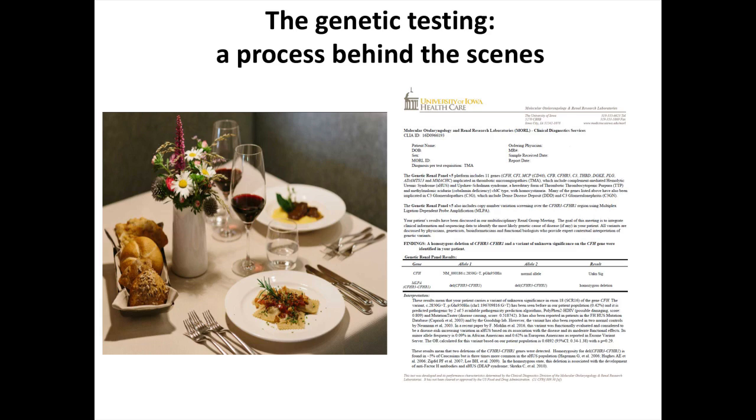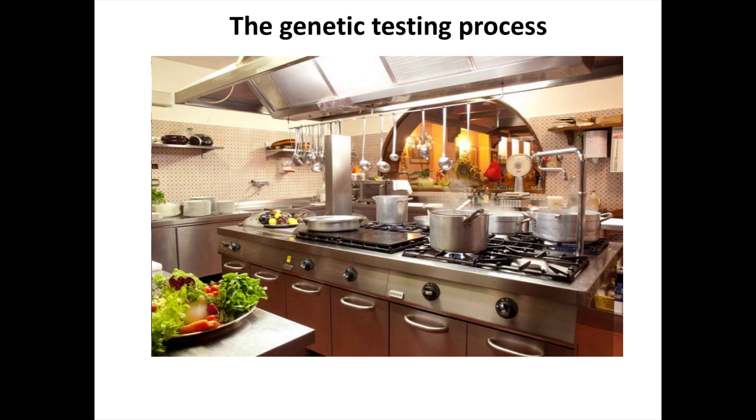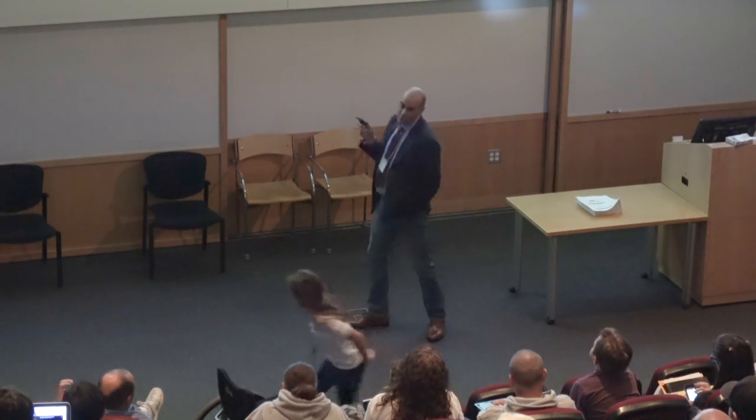So let's get started. What you see here is a fantastic meal and our final genetic report. What's the link between the two? They both represent the culmination of a process, the cooking process and the genetic testing. And what is missing in this picture is what is behind that. Behind that there is an entire process that is, I would say, challenging, and for most of us it remains unknown, because let's say the truth, it doesn't arouse so much interest, what we are doing when we do the genetic testing.